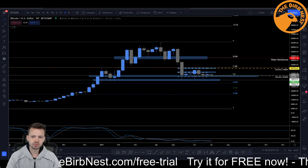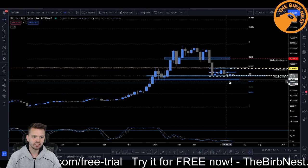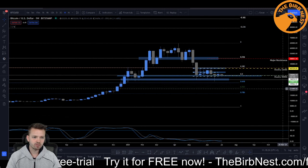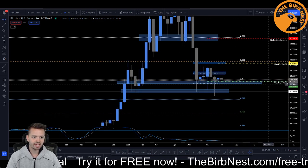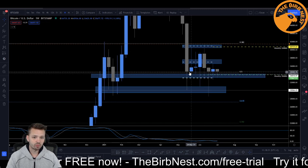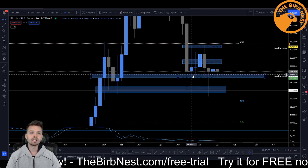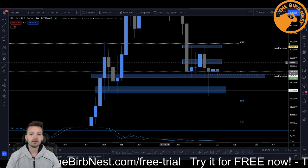because I think it's very important to show you the high time frame fib levels right here, where we have the 50% fib right here confluent with the range lows and the weekly 50 EMA. I really do like the fact that we haven't had any weekly closes below the weekly 50 EMA. That's a really good thing.